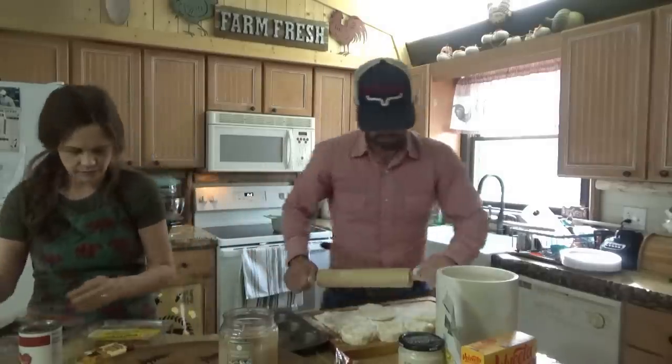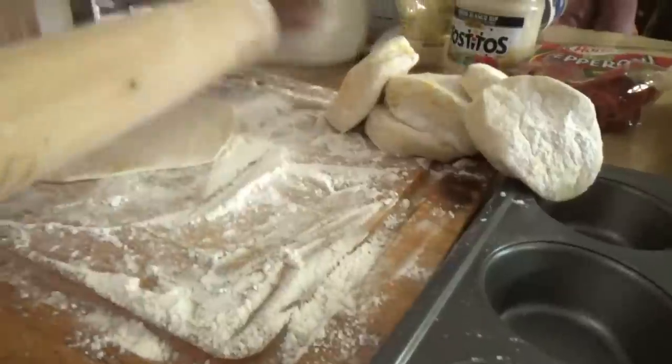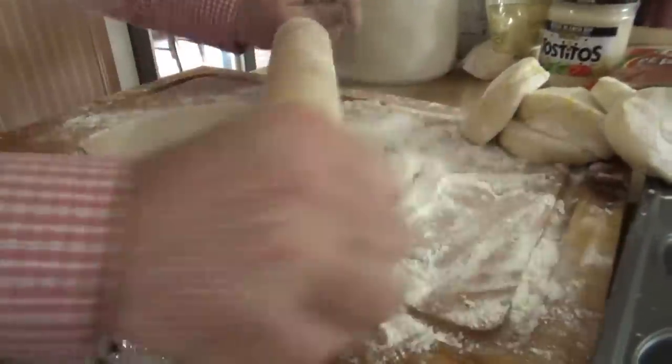Okay. This was Paula's idea, by the way, y'all. Yeah, Paula had this idea. Great idea, Paula. Notice that rolling pin action, everybody.